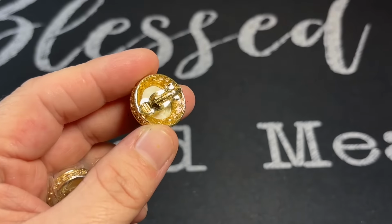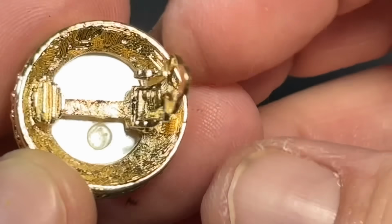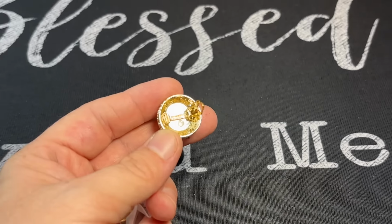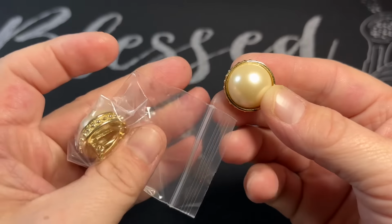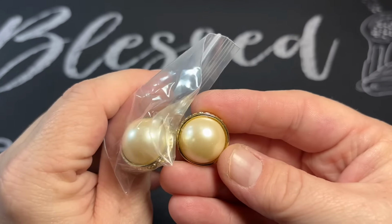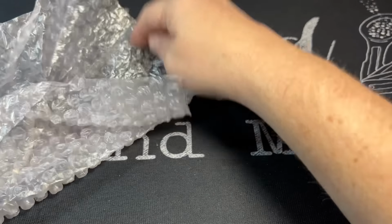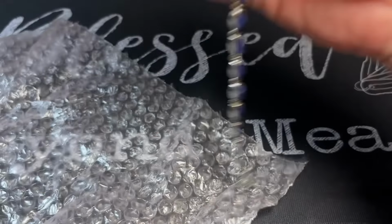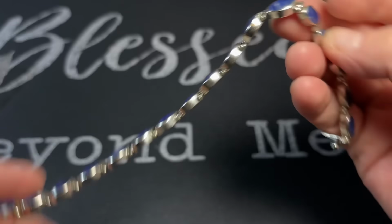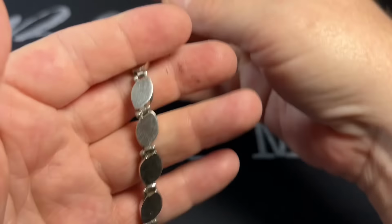Ah, Givenchy. Givenchy. Even stamped in the pearl. Wow. This is really, really good quality. And that one there is stamped in the pearl too. That's awesome. I'm gonna keep these over here with that butterfly so I don't scratch them. So probably lapis or enameling. Yeah, that's lapis. Definitely going to be sterling. Very pretty.